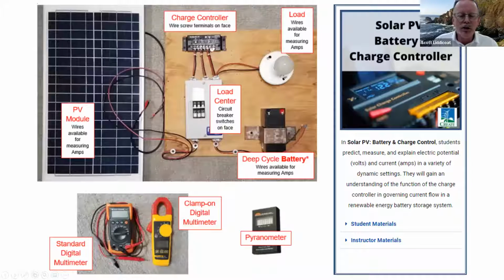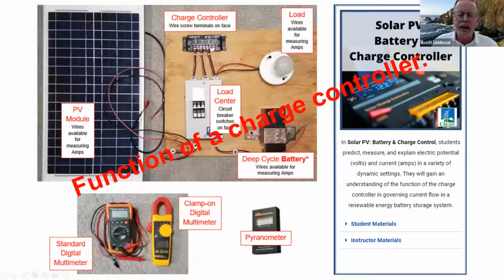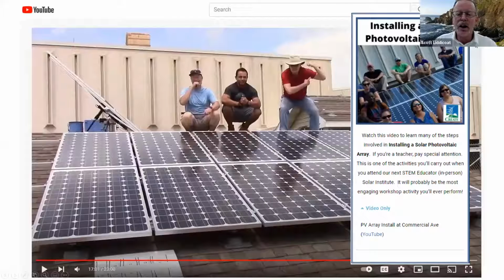This is one Joel and I did a couple of years ago, battery and charge controller lab, and the idea here is to learn the functions of a charge controller. And real interesting lab. Joel might, if you have questions, you might want to ask Joel a little bit more about that a little bit later on. Really good lab. And batteries, of course, is something that we're going to be talking more and more about in the years to come. This is not so much a lesson.